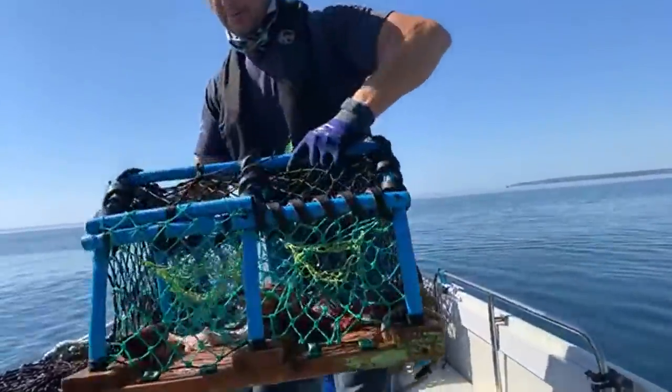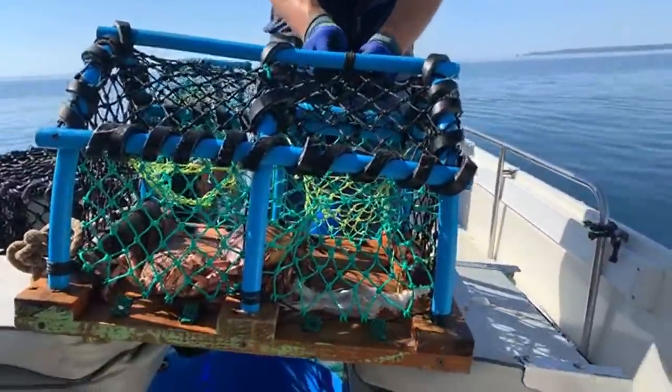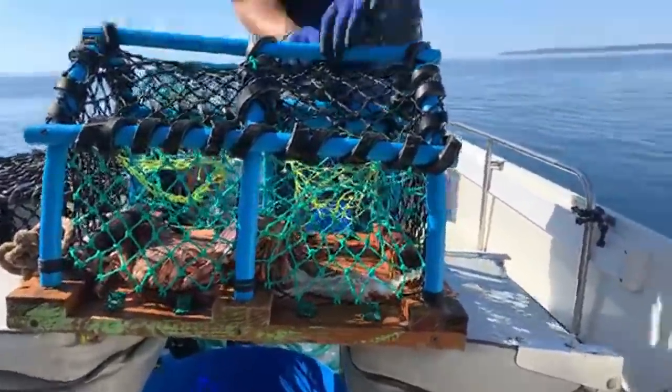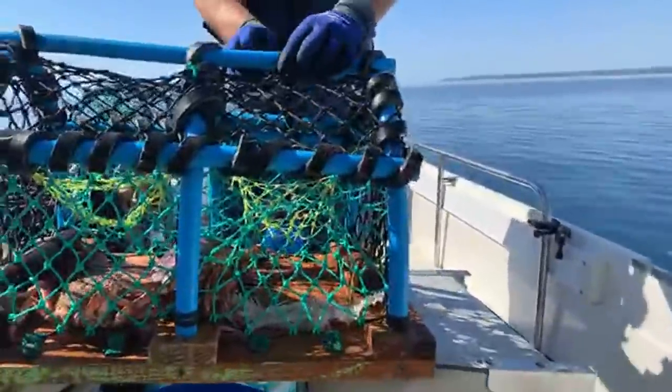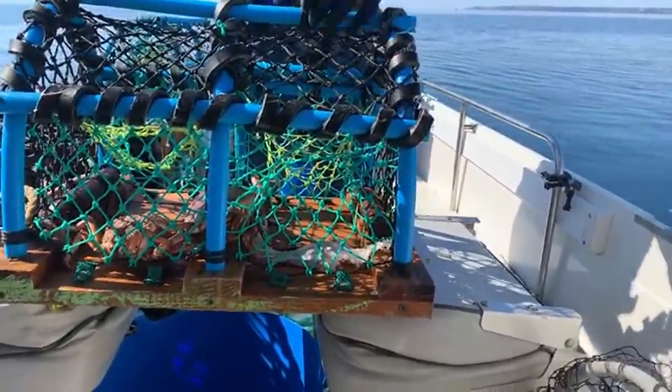Oh, this is a big crab in here. James? And just a little spider.